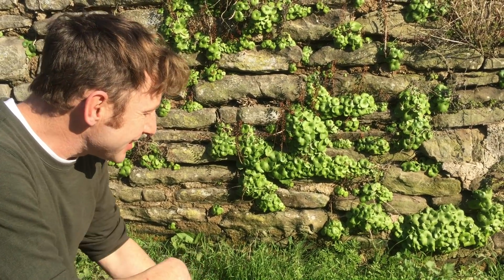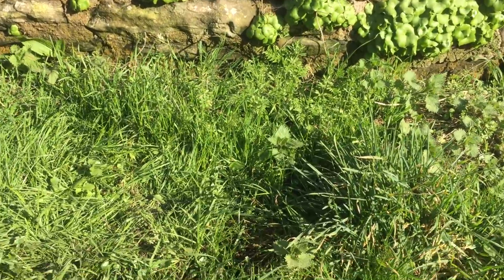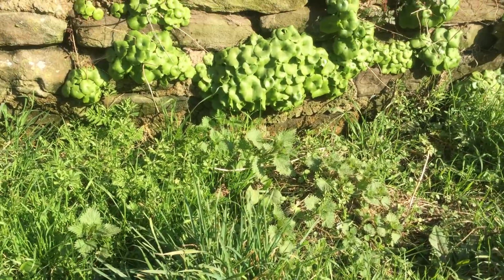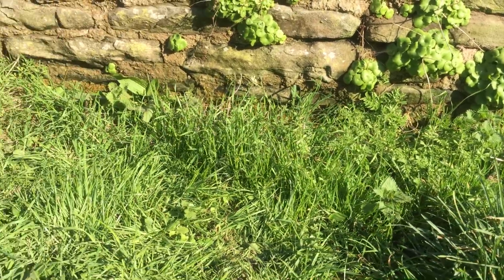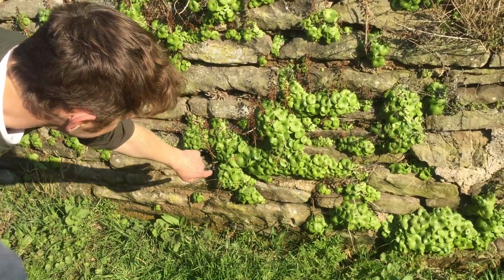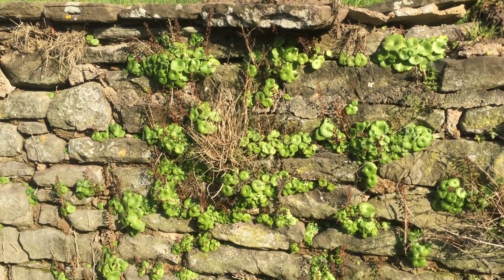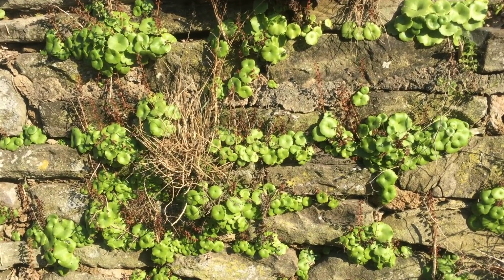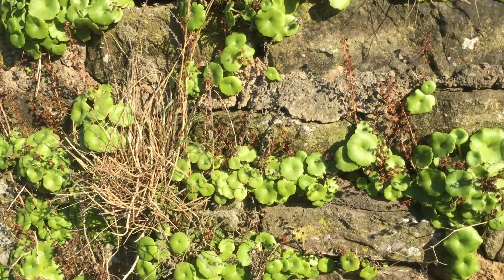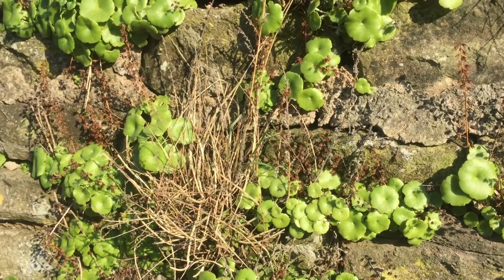And around me here there's loads of plants already looking quite tasty and succulent. We've got some nettles, and there's some chervils, and there's some celandines around, but none of them are as succulent and tasty as what's growing up the wall here. This truly is a gourmet plant. This graces the finest restaurant tables in the country and around the world.